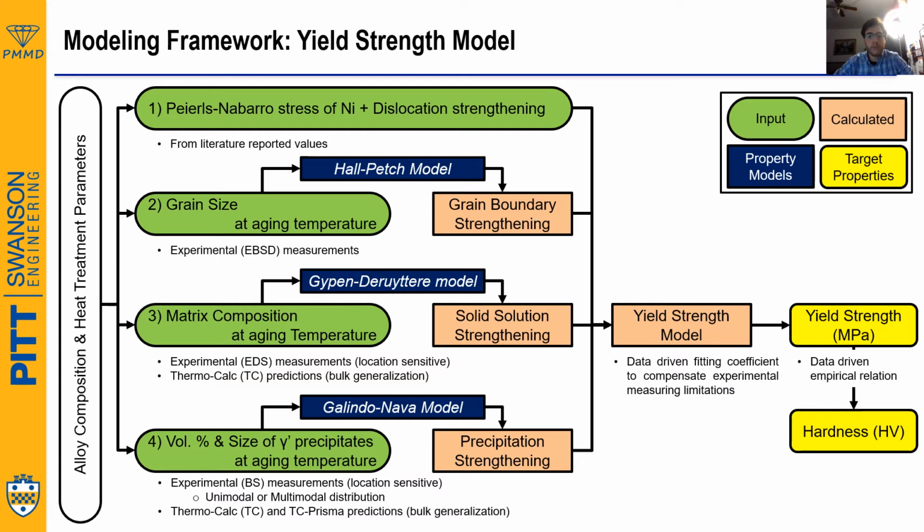Furthermore, due to the lack of defining physics when it comes to modeling hardness and building upon the long-lasting steel tradition of correlating hardness and yield strength by a constant value, Vickers hardness can be estimated based on the obtained yield strength.